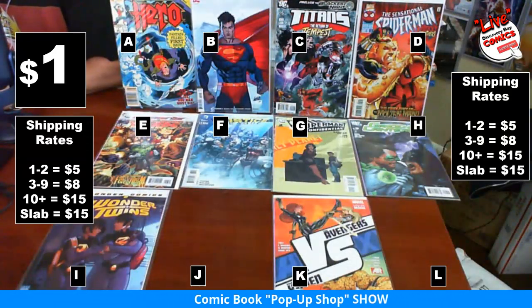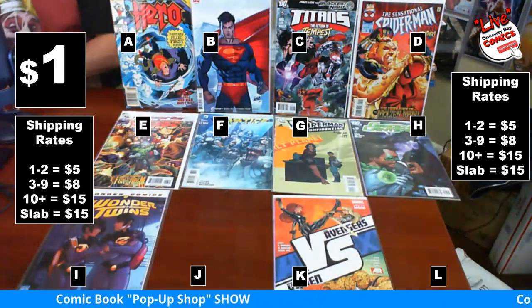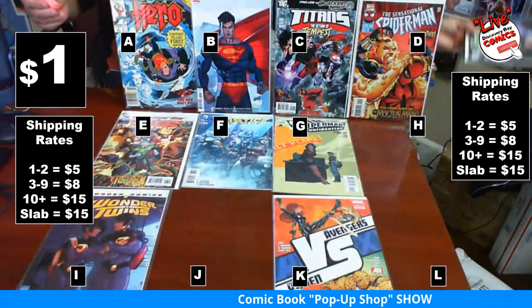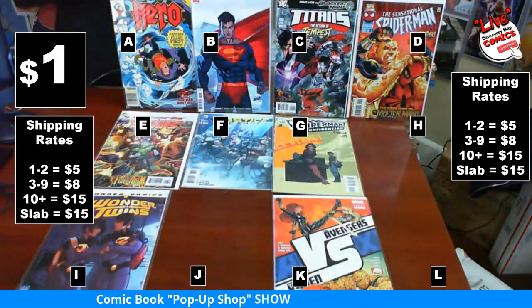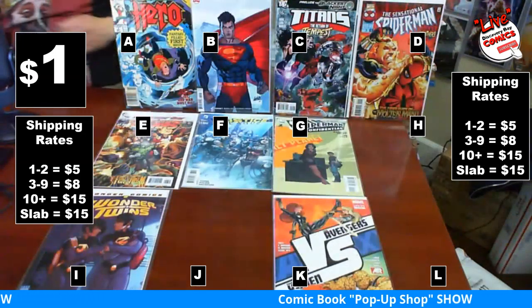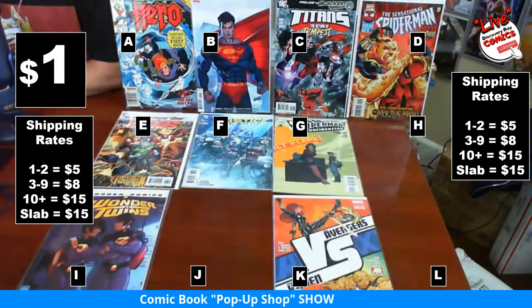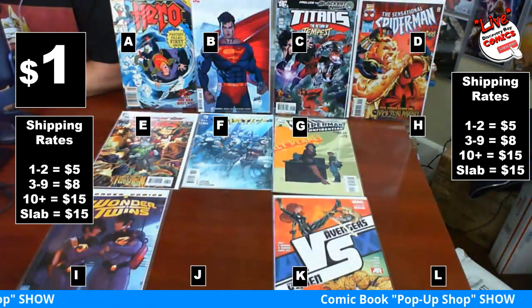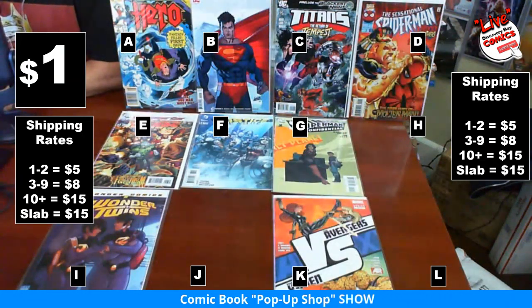$1 claim in round 3. And then we have James Watson with letters B and I. All right, James. James is seriously filling the box today. James Watson, $1 claims, round 3.